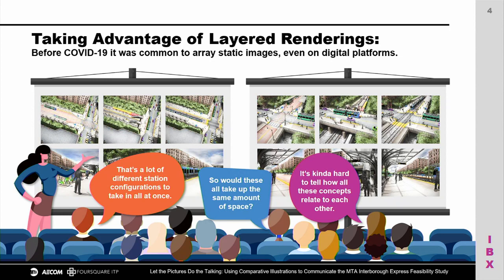Even if I verbally communicated the trade-offs and pointed to different images, it'd still be hard for the public to make a connection, like, oh, this mode functions this way in the space and this one would function slightly differently because.